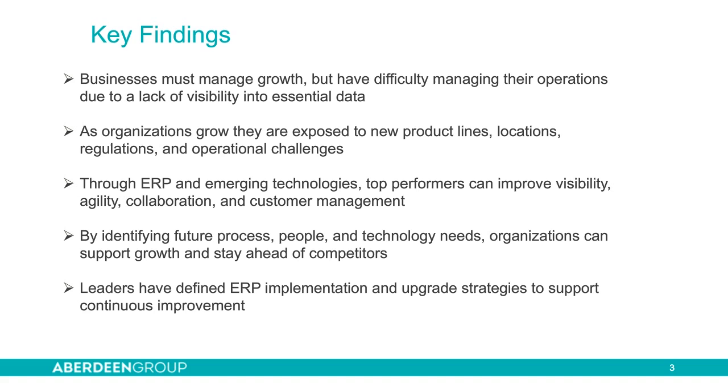Then we're going to talk about technology, and we're going to talk about how through ERP and emerging technologies, top performers can improve visibility, agility, collaboration, and customer management. These are all essential things that your organization is going to need to be able to excel in to become effective and successful in the coming months and years. We're going to talk about how top-performing organizations can identify future process, people, and technology needs, and how those organizations can support growth and stay ahead of their competitors.